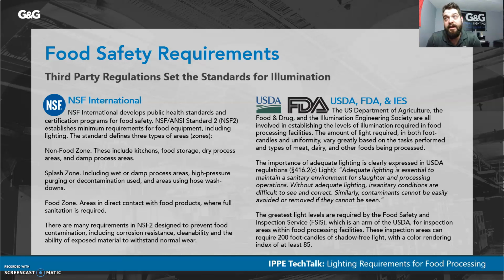The USDA, FDA, and IES are all involved in establishing levels of illumination required for food processing facilities. Basically, the amount of light required in both foot candles and uniformity. They vary greatly based on the task being performed, the types of meat, dairy, or food being processed. So in some applications, they need upwards of 200 foot candles with shadow-free light and with a color rendering index of at least 85 to be able to see the different color variations and different deformities with what you're working on.